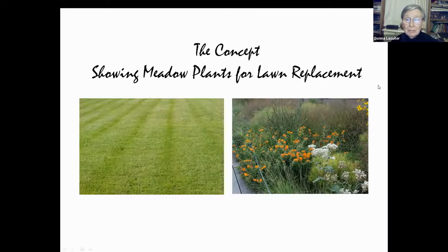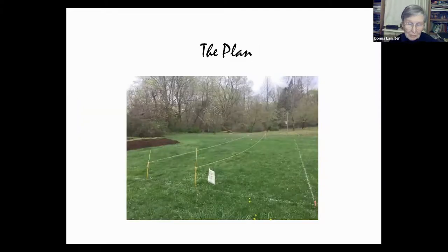And a lot of the inspiration for the meadow came from the High Line, which I used to visit all the time, driving in from up here, visiting friends in New York City. They have a marvelous meadow, mostly native, but not all native. So this is the plan. This is when we laid it out.